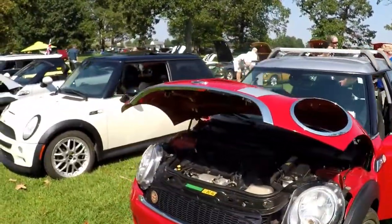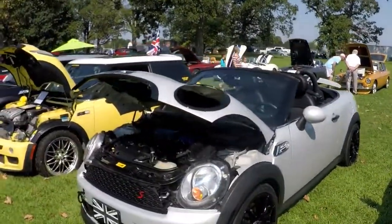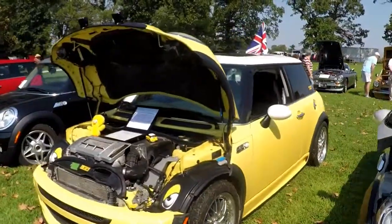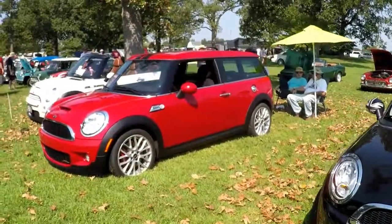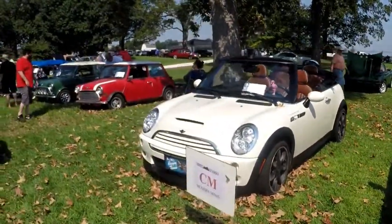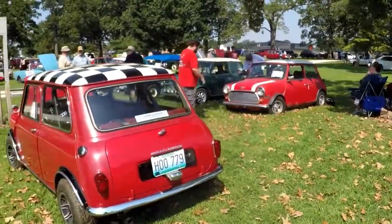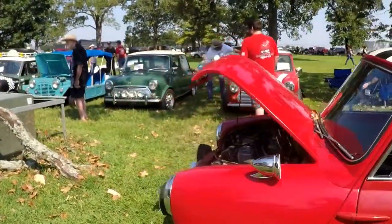Not to be rude, but these are Mini Coopers. And that's a Works, so that's something. They're Mini Coopers. Here's what we're really after. Here's the real minis. Look at this one. Look!